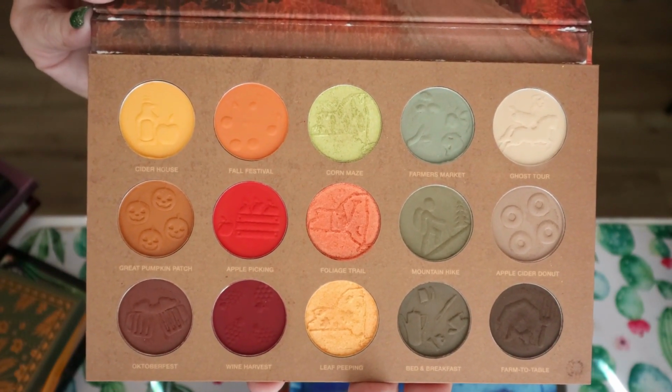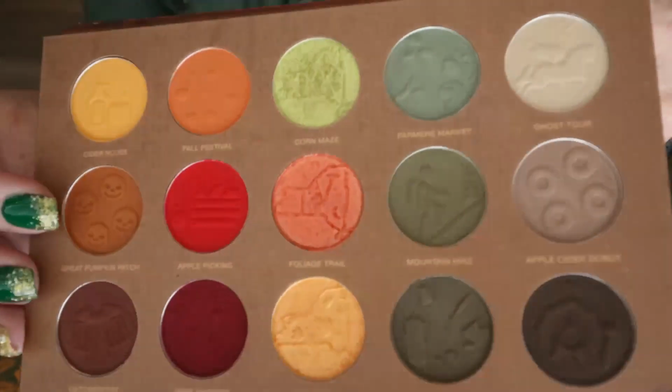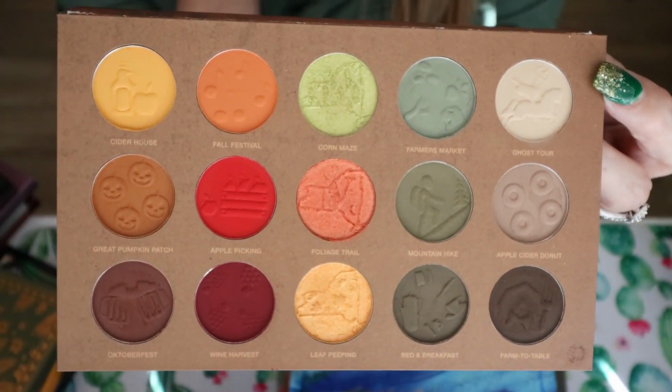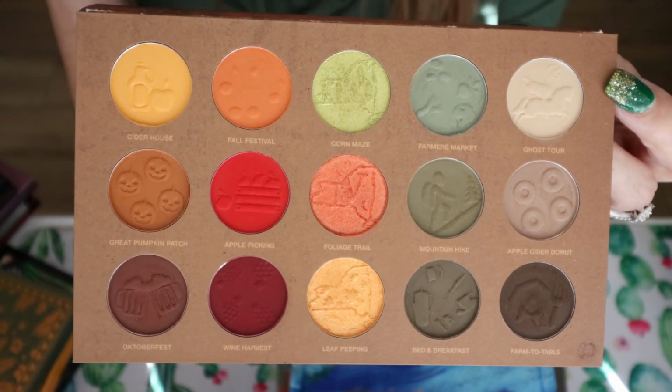I love everything about it. It is so fall. It's so absolutely beautiful. The only thing I wish is that the shimmers were a little bit brighter. It's just kind of a deeper, darker palette. I think they could have really used some lighter shimmers.